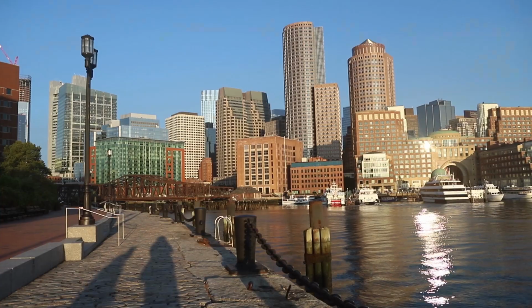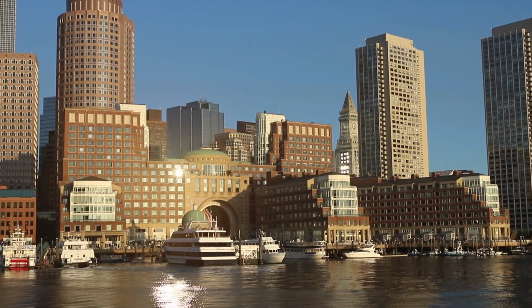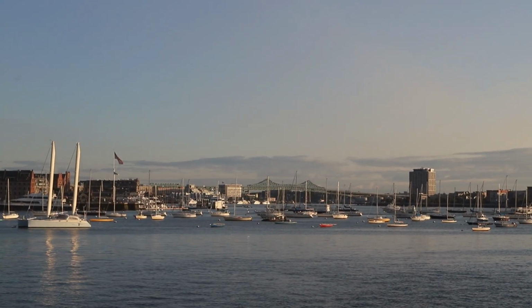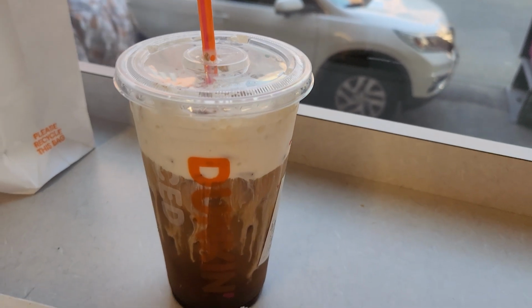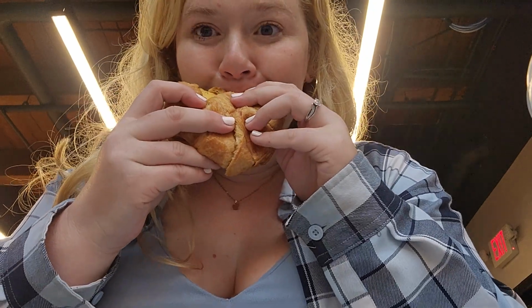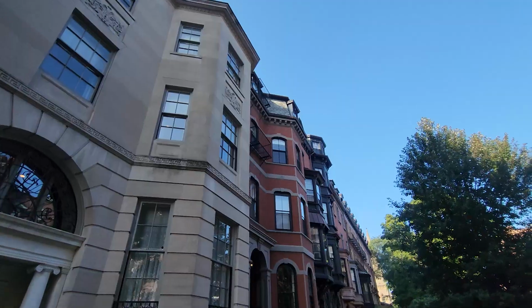Just about a week in New England, and this is what I got around to. We took a red eye from Seattle to Boston and were able to catch sunrise down at the harbor. We were starving, so we went to the nearest local breakfast. When in New England, you have to. We don't have Dunkin' Donuts in Washington, actually.